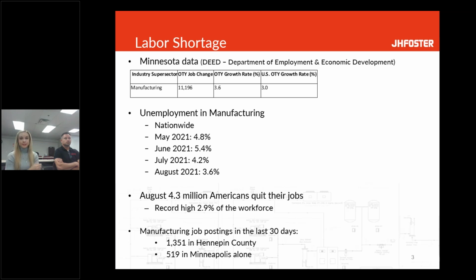About 2 weeks ago, the Minnesota Chamber of Commerce had an event, a manufacturer summit, and they really focused on the two big things that are affecting manufacturers right now. First, they talked about supply chain issues, which are affecting everybody. And the second thing they talked about was the labor shortage. They had a representative from the National Association of Manufacturers there to speak to the problem.